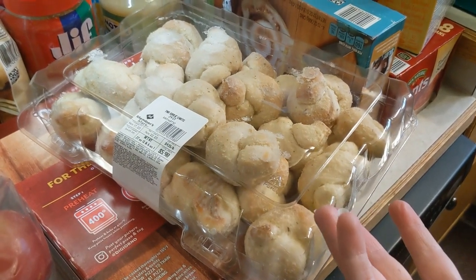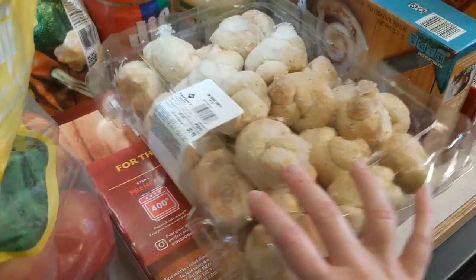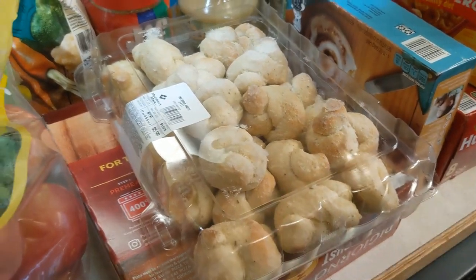Like, I think I put like 6 in a bag, because usually there's a couple of us that have an extra one. So I usually put 6 in a bag, so that'll take care of 4 meals for us and $5. So that was really good.